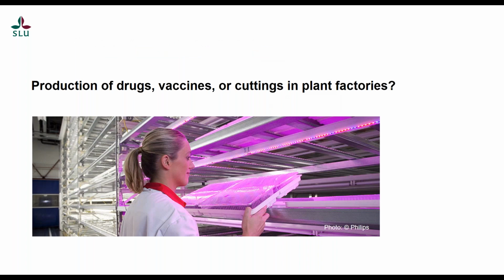You can produce drugs, vaccines, or cuttings in plant factories. That is also a very interesting area of production, I think, where you can have very high hygiene and control the quality of the plants with very high accuracy, which is, of course, important when you're, for example, producing medical drugs.